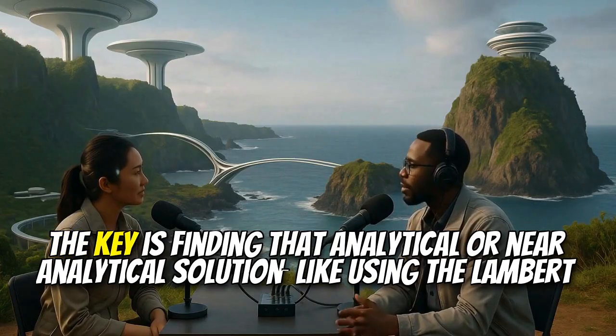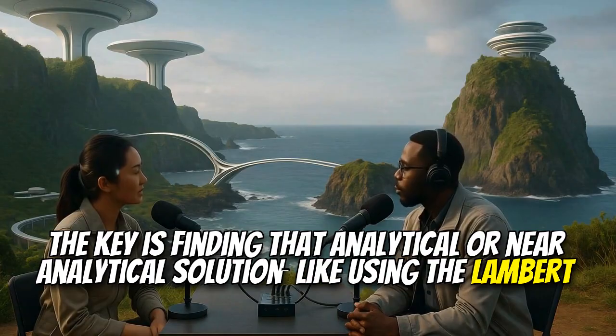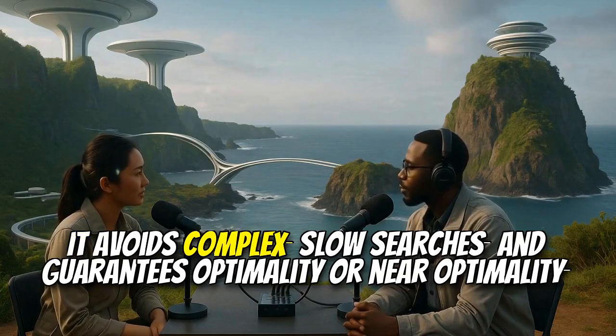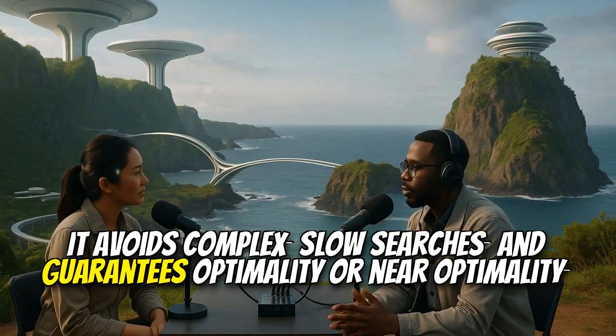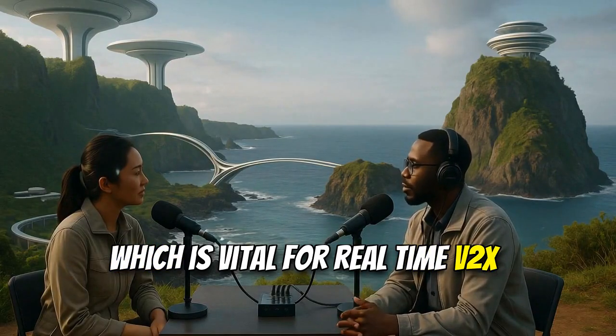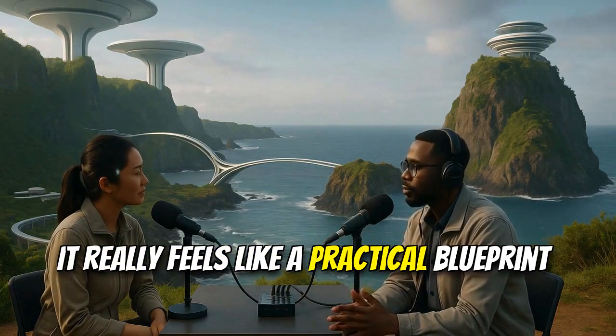Absolutely. The key is finding that analytical or near analytical solution, like using the Lambert W function or the two-step RSU allocation. It avoids complex, slow searches and guarantees optimality or near optimality, which is vital for real-time V2X. The focus on minimizing energy by optimizing frequency, not just using max speed, is crucial. It really feels like a practical blueprint.